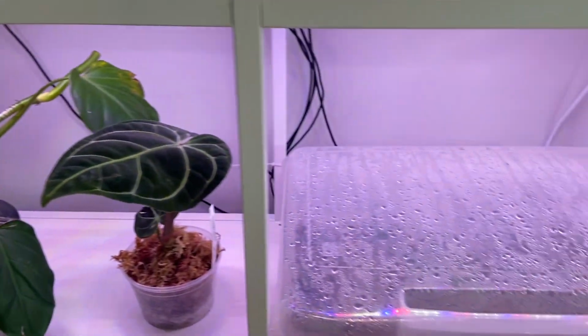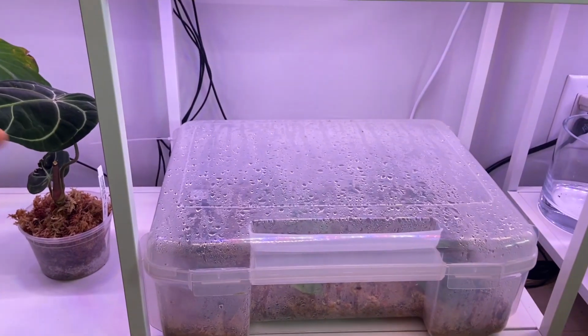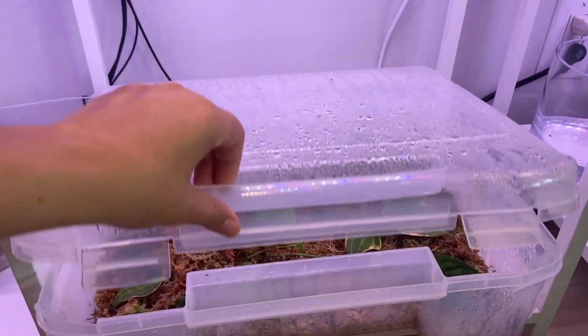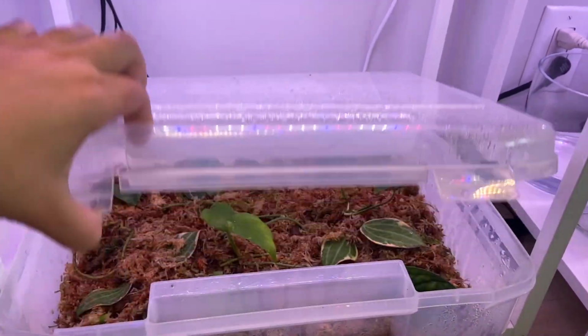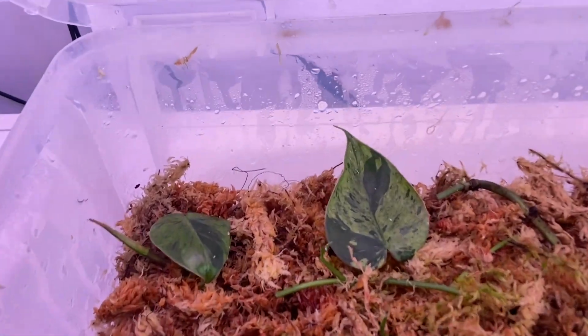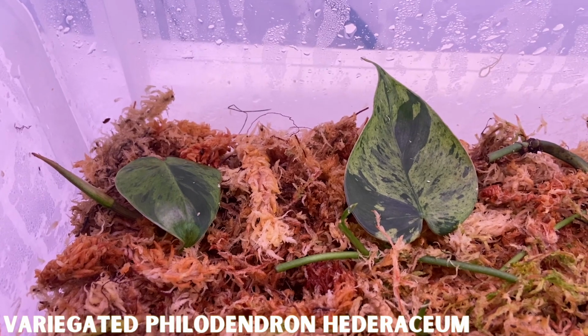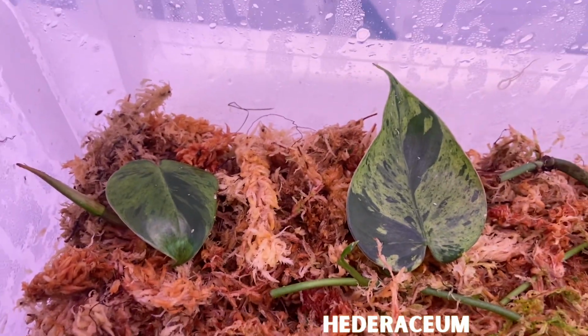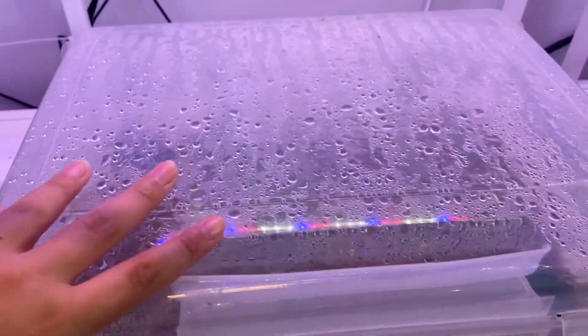And then also on this bottom shelf, we have a prop box. I can do a more in-depth video on how I make my prop box and what's in it, but I'll just show a quick highlight right now. This is my variegated heartleaf philodendron. It is rooting up in here right now. I have 2 different leaves, so I hope to have a full plant of that one day.